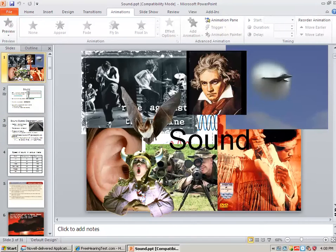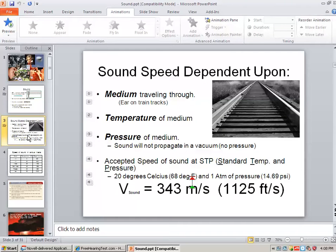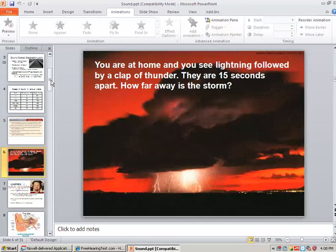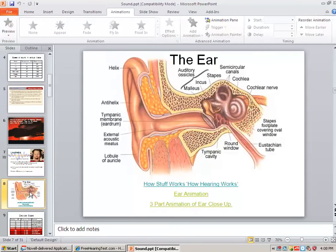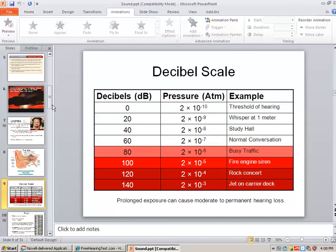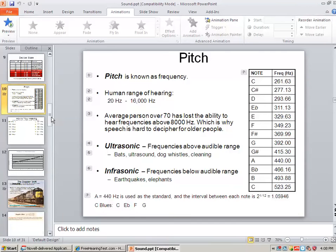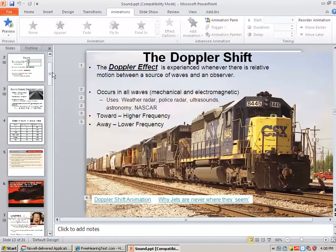Alright, everybody. Welcome to 15.1, which is entitled Properties and Detection of Sound. We're going to be talking about sound, what it is, how fast it goes, why it goes the speed it goes, some interesting phenomena, what makes sound loud and soft, how we physically hear things, the decibel scale, pitch, why things sound certain ways, and then lastly, the Doppler effect. What is it? So that's where we're going to get started.